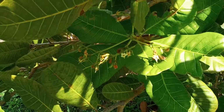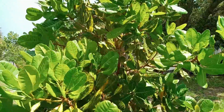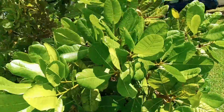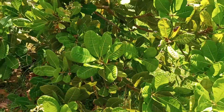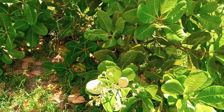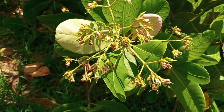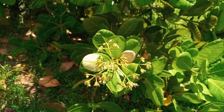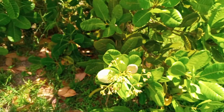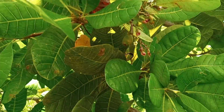I don't see any other fruit. So yeah, let's keep looking. Maybe we'll find some more soon here in a minute, because we're on the side that faces the sun a little better, so hopefully that equals more production. Such a big tree, you would think that there would be a lot more fruit right now. Okay, I see another one. I see some more fruit right there.